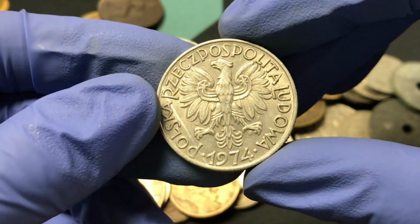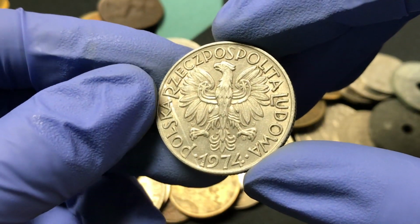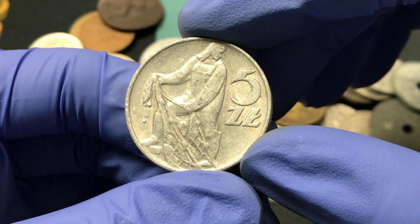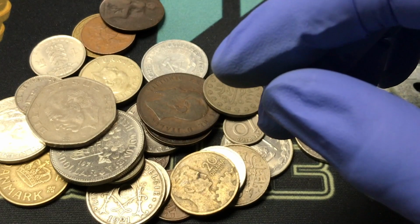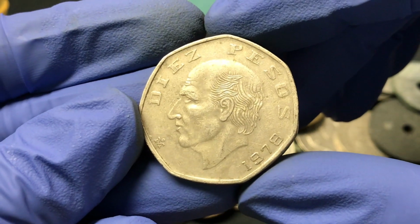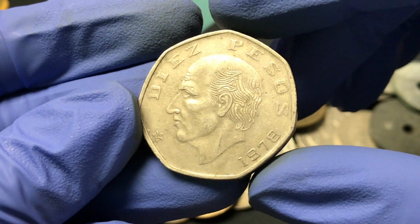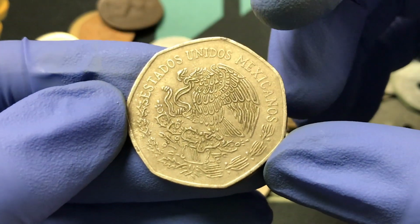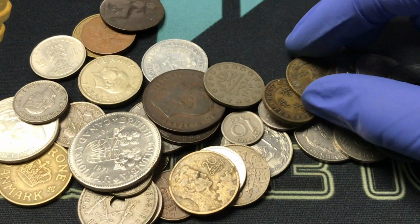After that, we'll get some 1974 coinage from what looks like Poland. 5ZL Zloty confirms that to be the case. And it's an aluminum coin, or at least it feels like it's made out of aluminum. Kind of interesting. Here's a 10 pesos coin, 1978 from Mexico. And it's got the Mexican crest there, Estados Unidos Mexicanos.